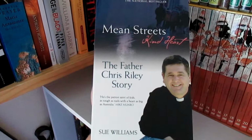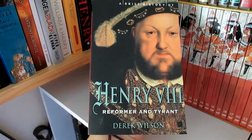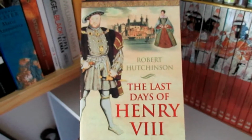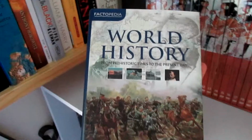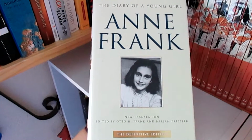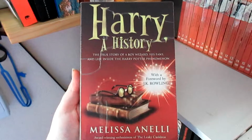Mean Streets, Kind Heart, the Father Chris Riley Story by Sue Williams. A Brief History of Henry VIII, Reformer and Tyrant by Derek Wilson. The Last Days of Henry VIII by Robert Hutchinson. A Factopedia of World History. The Diary of a Young Girl, Anne Frank. Johnny Depp by Danny White. Harry, A History by Melissa Anelli.